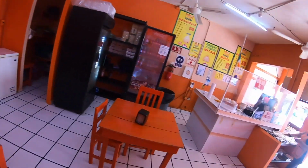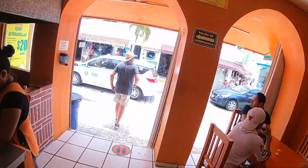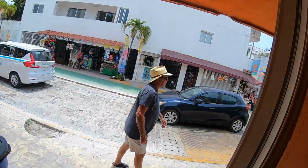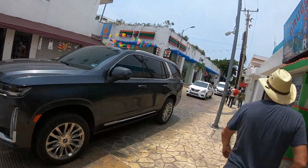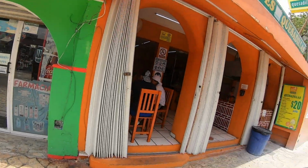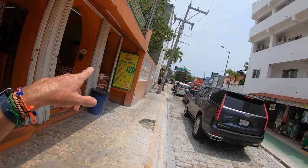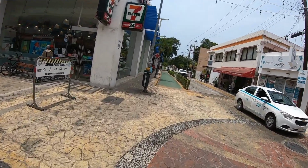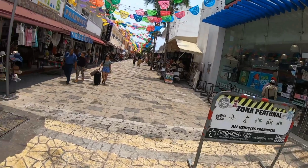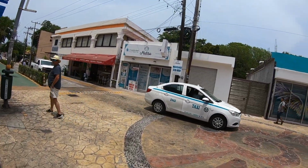I wasn't able to see the exact location of it, but it is all orange on the inside and on the outside. This road right here that the cars are on is one or two streets over from the main walkway, and it is by a 7-Eleven. It's right across the street from this 7-Eleven, and right to the left down that walkway is the main walkway. So it is very close. This is the area. Yep.